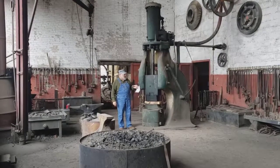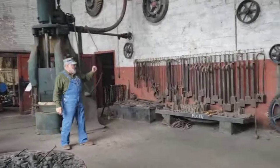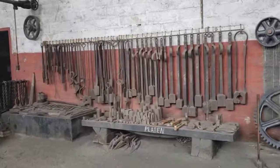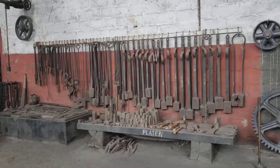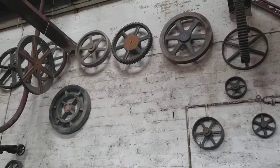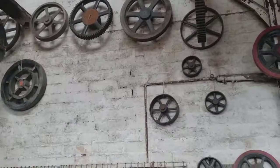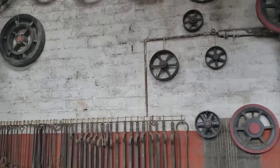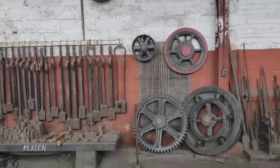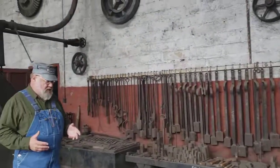So the amazing thing on the back wall here are all of the tools that were needed by the blacksmiths to make different pieces for the locomotives. And then above us here on the wall are what we call patterns. And these patterns actually are part of what I call a preservation paradox. We can't save everything. It's a fact of life.